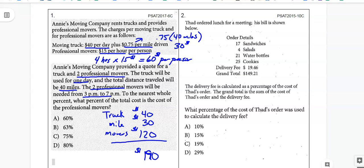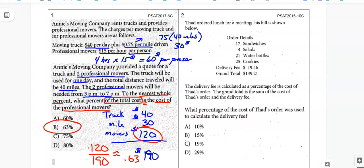So the final question says, to the nearest whole percent, what percent of the total cost is my part, or my top number, the cost of the movers? Well, the movers was 120. So the movers is what percent of the total? When I do 120 divided by 190, that comes out to be roughly, if you round it, 0.63, which is 63%. So the correct answer there is B.